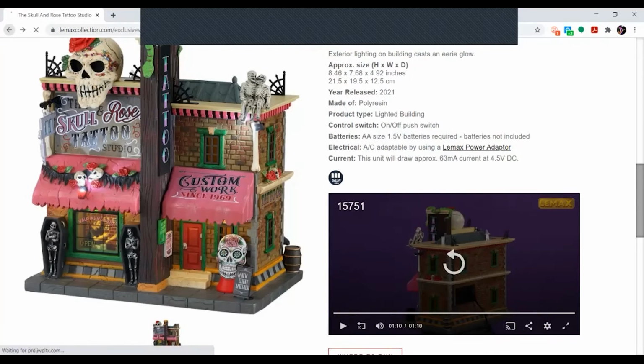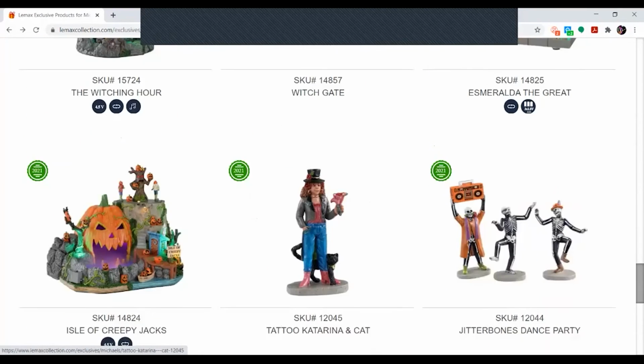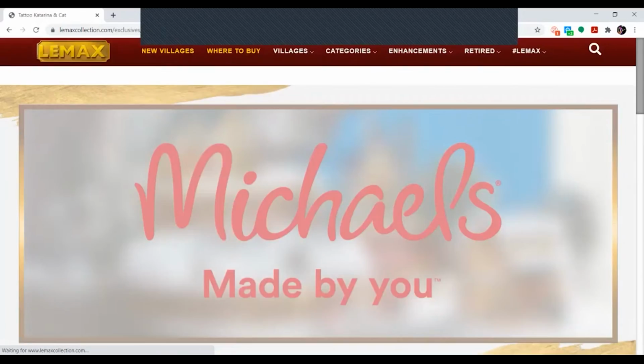Let me find the accessory here for this one, Ryan. Yeah, right there. Oh yeah, Tattoo Katarina.